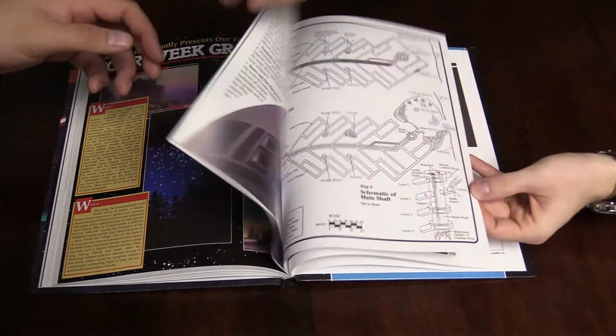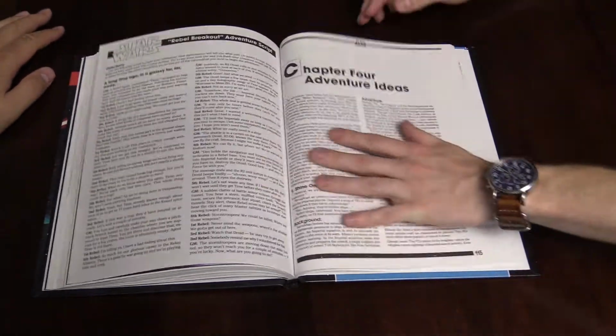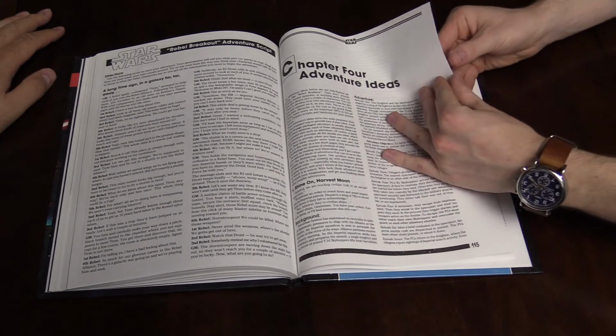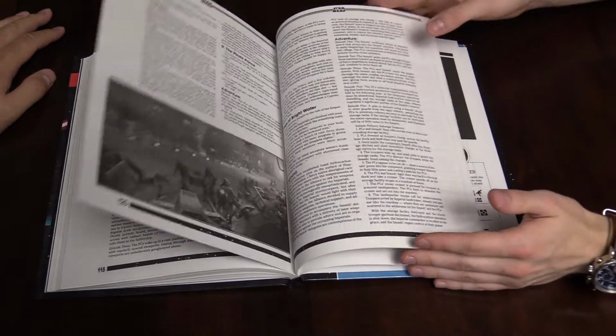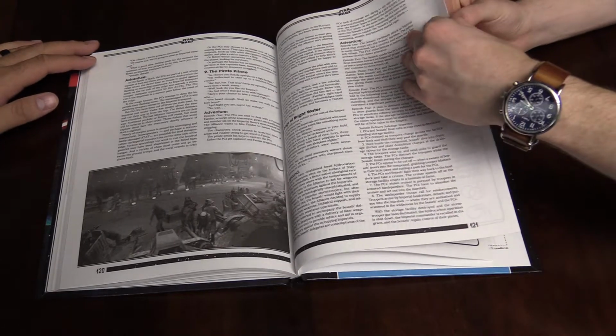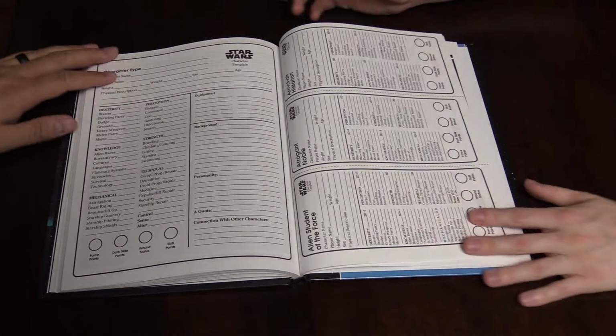The glossy. There's a map too, a section for your adventure. So, adventure ideas, more on how to build an adventure. Keep going. We're going to get to the character sheets now. All right, so here are the character sheets.